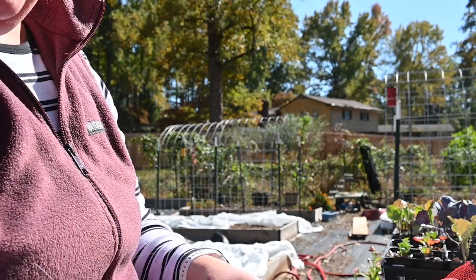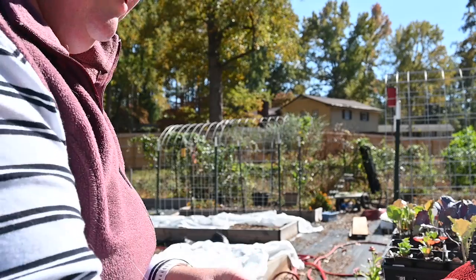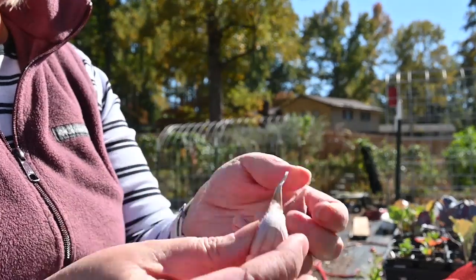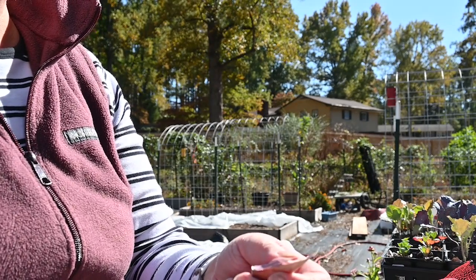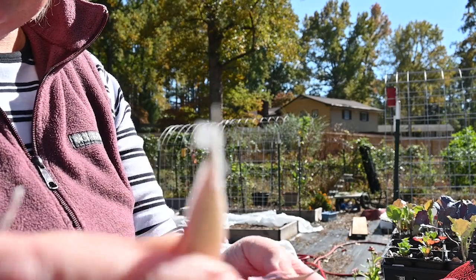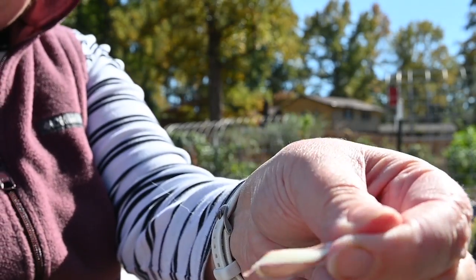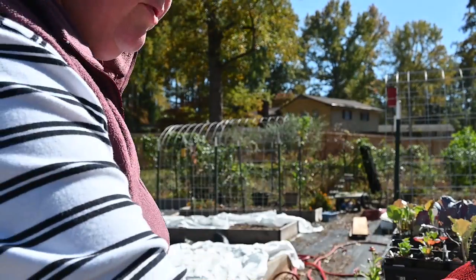A lot of people like the elephant garlic, even though it's not technically a garlic. I believe it's in the leek family. But it tastes like garlic, and because they're so big, they're easy to peel. Like, see, that is so small. Can you see that? That one more than likely will not get planted, because that would be a very frustrating bulb.